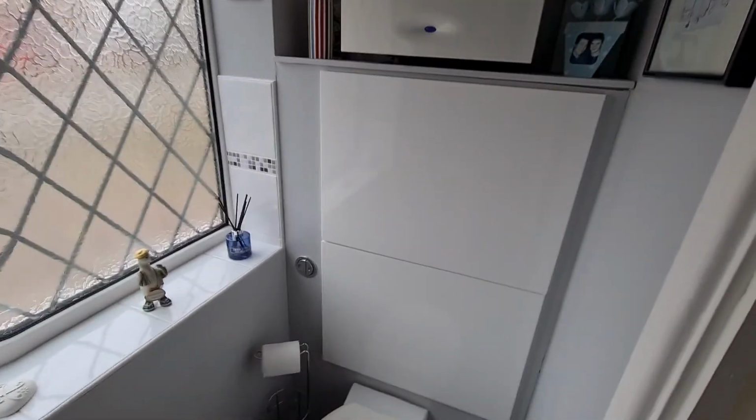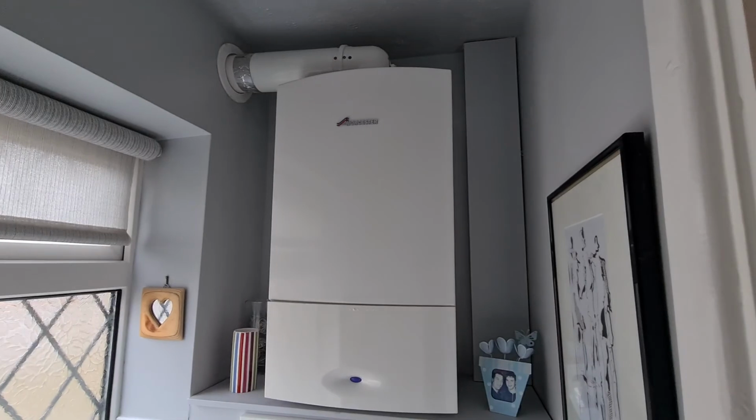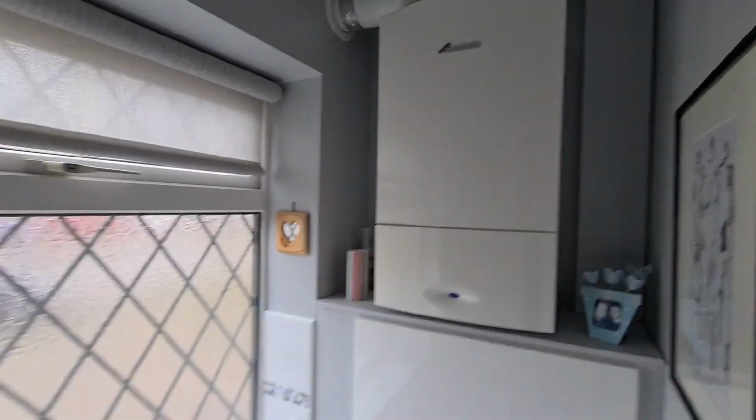So they've got some extra storage that's just there as well that I'm highlighting. They've got a Worcester combination boiler, it's one of the condensing ones as well too.